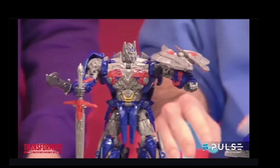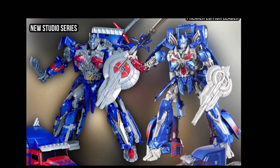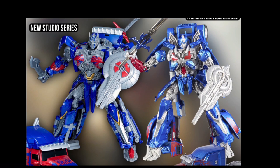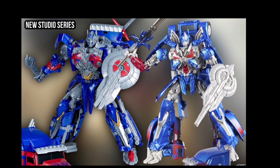It does look alright, the details and stuff I think is actually pretty good. Especially that entire chest head region I think looks really good. But here is just a clearer look. Thank you to Alfonso Nation for this image. Where basically it's the Studio Series on the left and the Premier Edition Leader Class on the right. 11 years difference in terms of engineering, and it doesn't seem to have changed that much. I get it. It is a design that is difficult to translate into action figure form, I know. But really, they do look incredibly similar, and not just because they're sharing the same robot design.